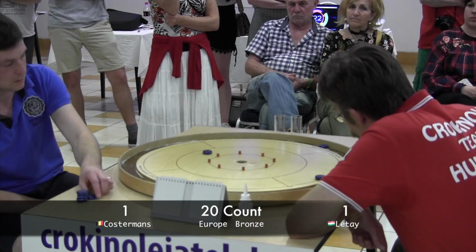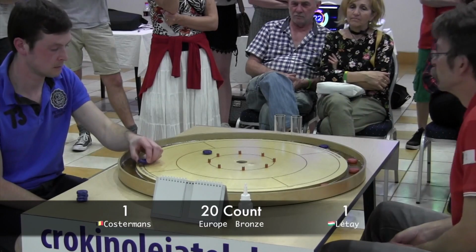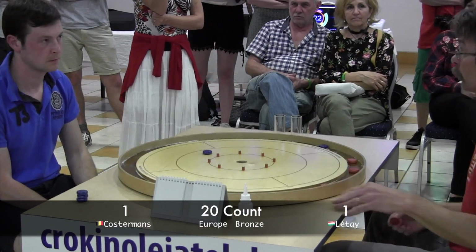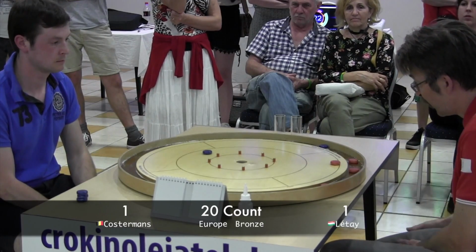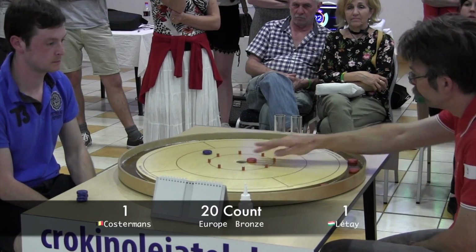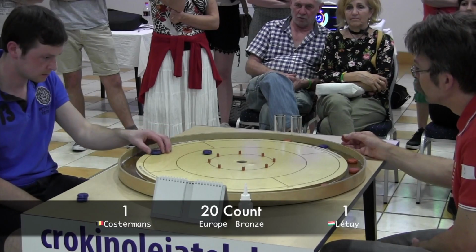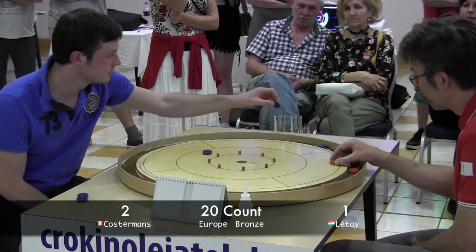Létay going for the double takeout, loses the shooter. Another open board here for Costermans. Oh, he chooses to just shoot it off. Not even played towards the middle. Interesting strategy to not take that opportunity. Létay will have to peel here. Oh, he makes another mistake. Costermans, I guess switching it up now, thinking about going for the 20. Oh, and he makes it.